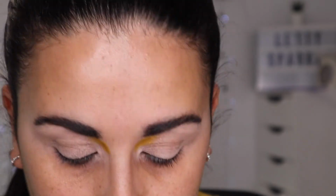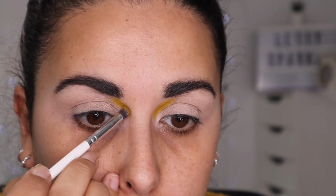Okay, and then I'm going to do the same on this side. Then we're going to cut the crease. So I'm just going to clean this off with some micellar water and then recut the crease. So that looks pretty good. I'm going to bring it in a little bit more. Actually, I'm probably going to cut across that anyway. So that's what it looks like for now. Just need a little bit more in here, I think.